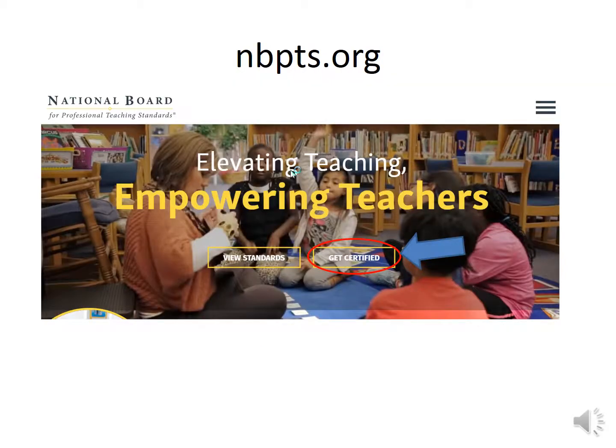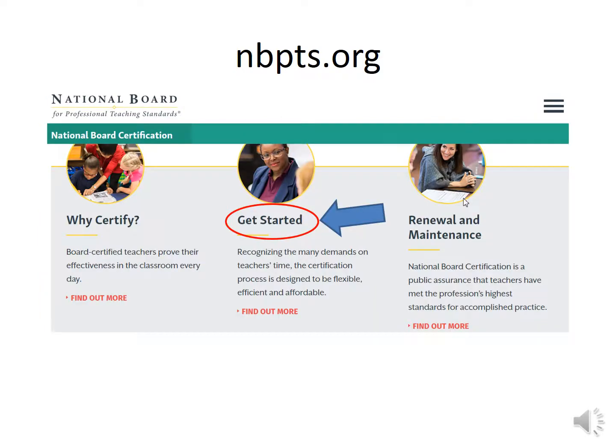If you haven't already done so, you will need to set up a candidate account. Visit nbpts.org and click on the Get Certified link. Then select the Get Started link.